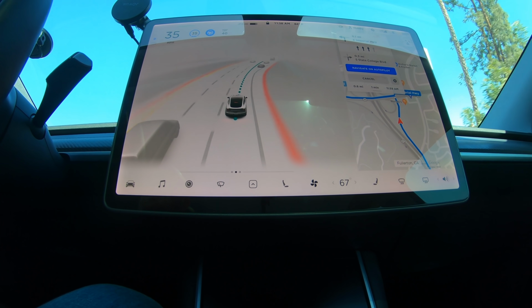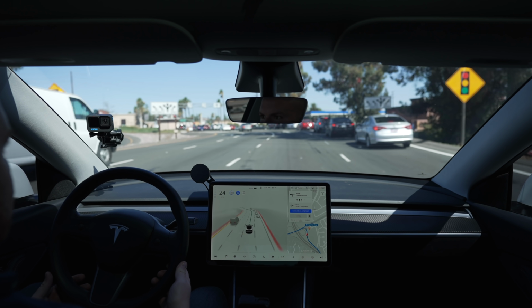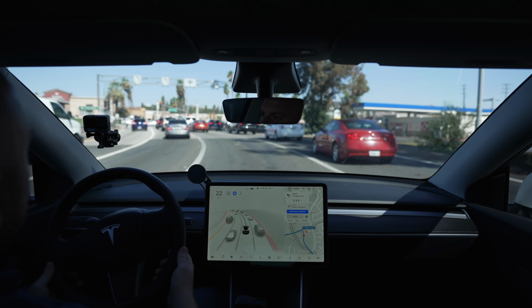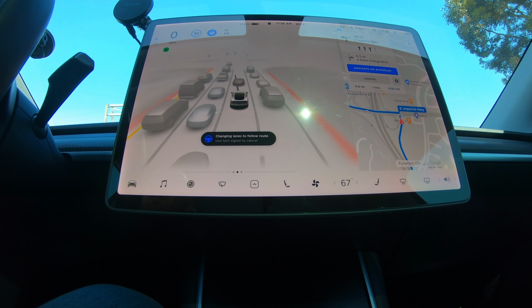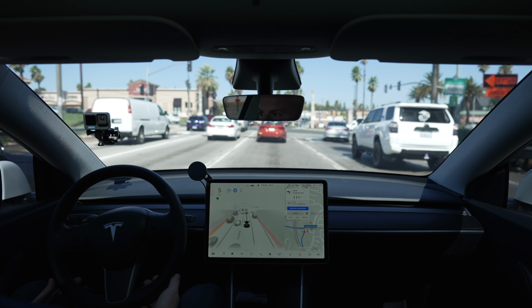And still figuring out what lane to choose. It's choosing the rightmost lane that you can turn left at. Did a fairly decent job there. A little bit of a hard stop. I'll be turned off the blinker. Now it's back. It says changing lanes. Okay, it's not.